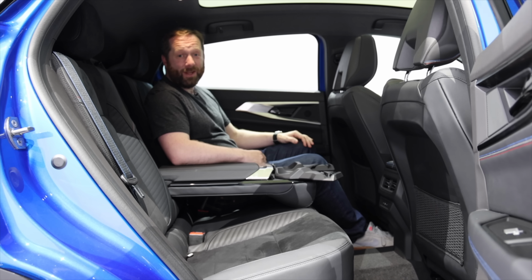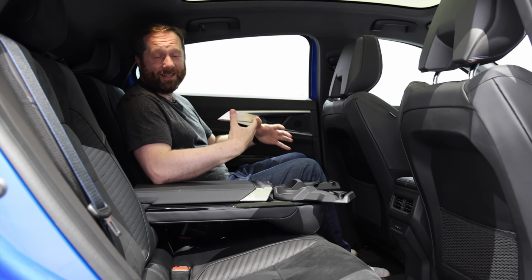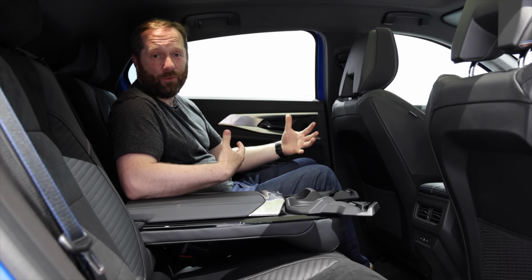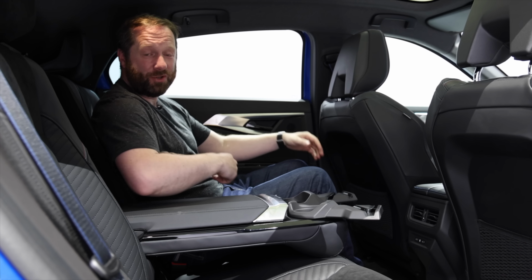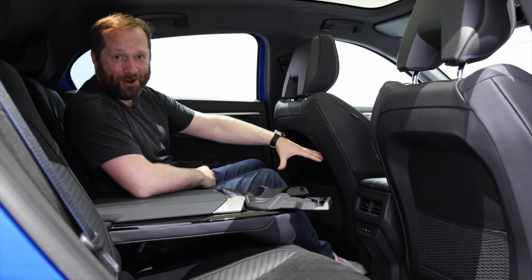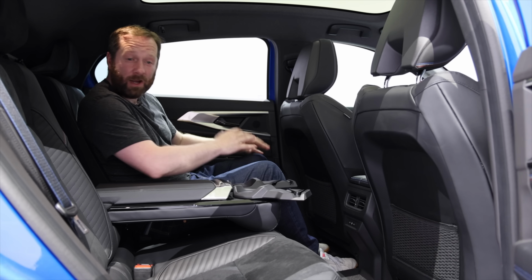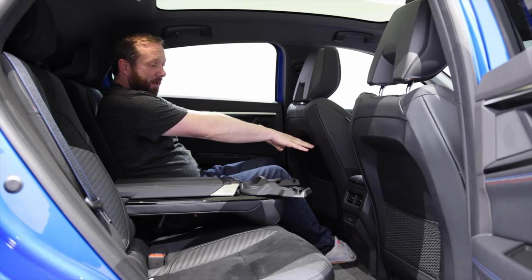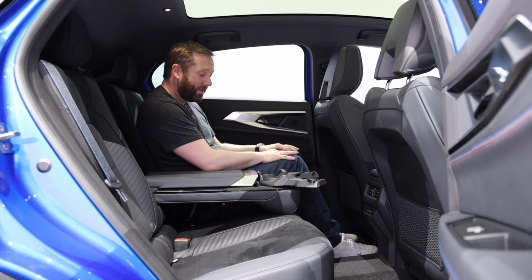In the rear, there is acres of space in here. A big part of the fact that this shares the same sort of platform as the larger Renault Espace means that there's no shortage of room back here. I have absolute acres of leg room here. For reference, I'm about 5'8", so I'm a fairly average height, but I can stretch out in front here with my arms, my legs. I can get my feet in underneath the seat in front.